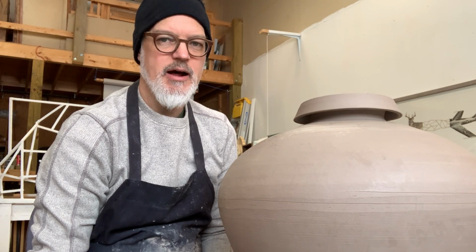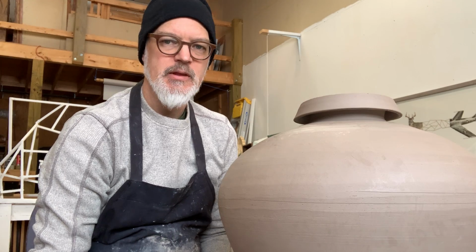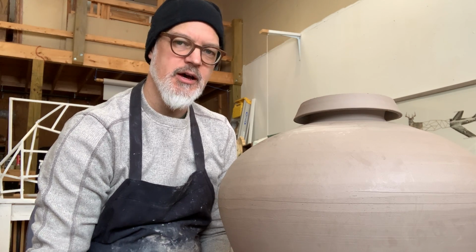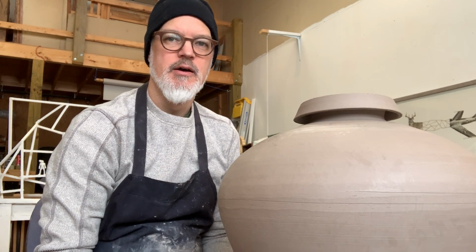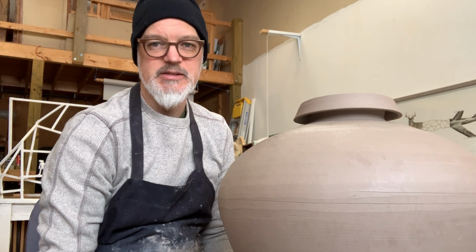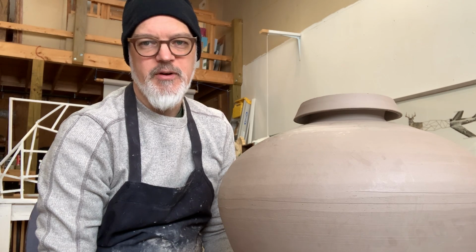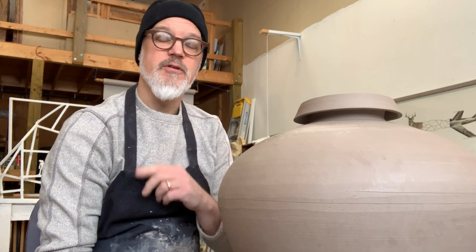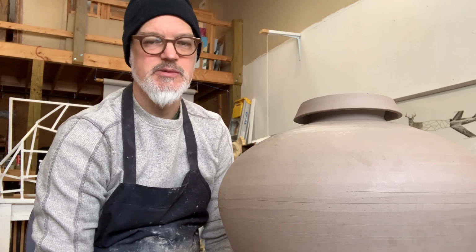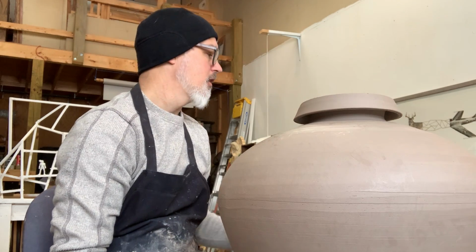I'm really excited about how things are going. It's really nice to start seeing some of the work come out, at least of the bisque. I still need to glaze fire, which I hope to do, maybe begin glazing sometime over the weekend, and then try to get fired next week. So look for some fresh pots to show up on my Instagram feed really soon.